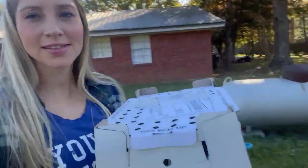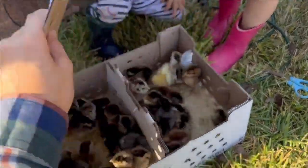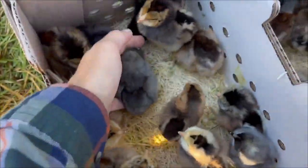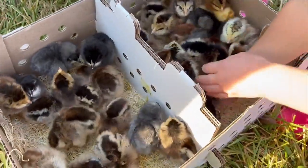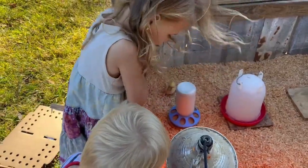So not a lot is more exciting on the farm than new baby chicks. We've got the brooder box ready. We're going to put them in. All right, everybody alive? Gently put them in, Vivi. Don't touch the light, it's hot, okay?